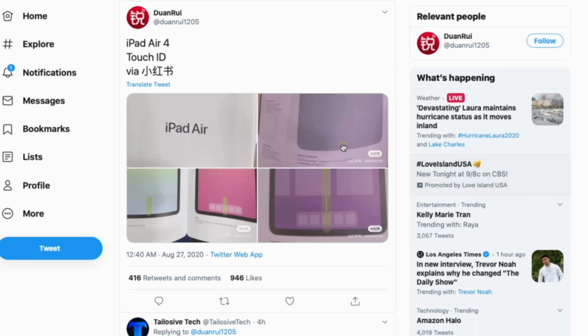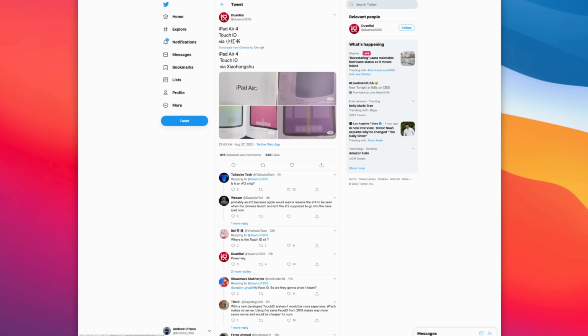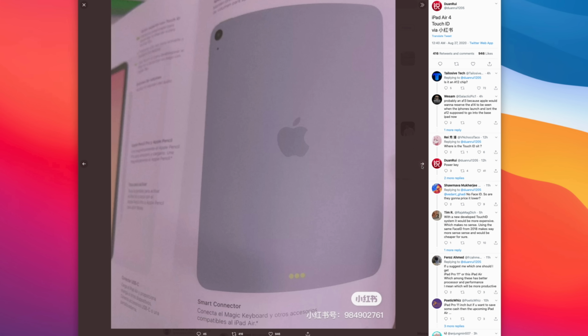Things heated up even further when a new leaked instruction manual, the Getting Started Guide, was revealed online. Twitter user Duan Ri, if I can pronounce that even remotely correctly, shared this, and they've been somewhat reliable in the past on Apple rumors, some stuff right, some stuff wrong. But this looks like a pretty solid design here if this is a real manual from the iPad Air 4. It does not look like a Photoshop, as best as we can tell.